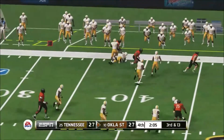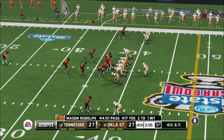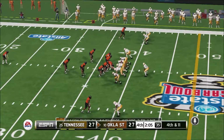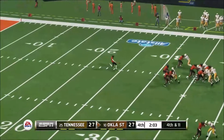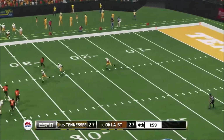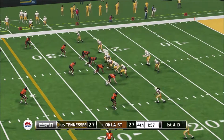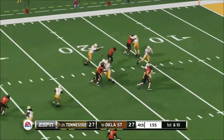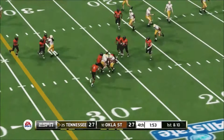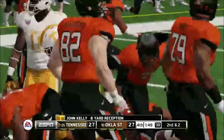Here's the halfback on the screen. And they push him out around the 37-yard line. Tennessee will take a timeout. That's their first of the half. Chandler will be the return man. He gets it away. This is a really nice punt. He fields it at the 17. Brought down. They'll bring him down at the 31.